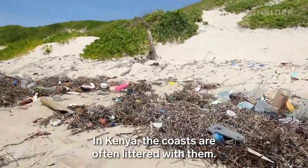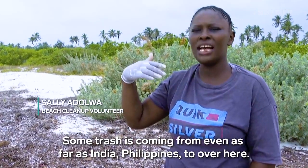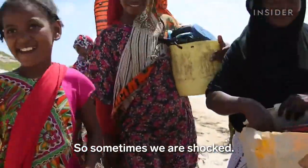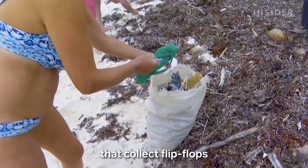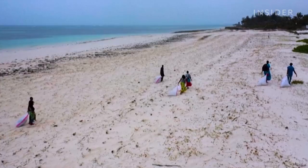In Kenya, the coasts are often littered with them. So trash comes from even as far as India and the Philippines to over here. So sometimes we are shocked. We have a network of collectors that collect flip-flops from our weekly beach cleanup efforts at the coast of Kenya.